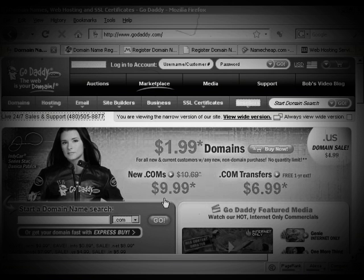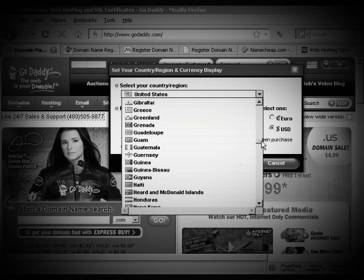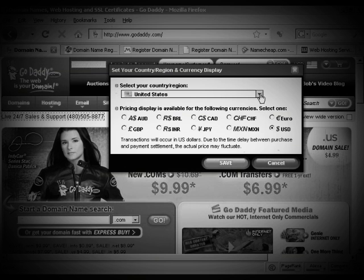I'm showing the prices here in US dollars, but if I click on here, you can see you can select your country or region, all the different ones here that they cover, or you can choose from several different currencies here. So you can generally buy from GoDaddy either in US dollars or in your local currency.